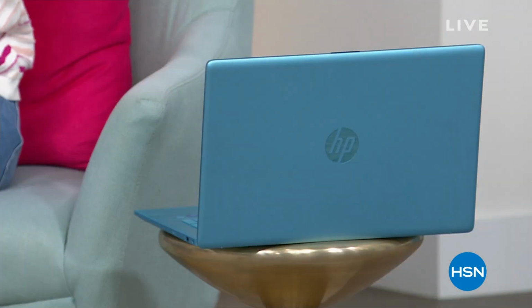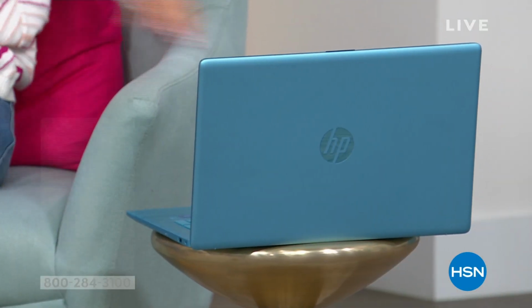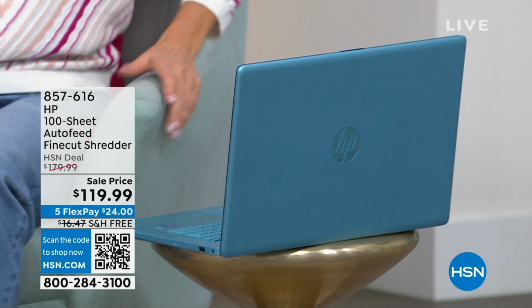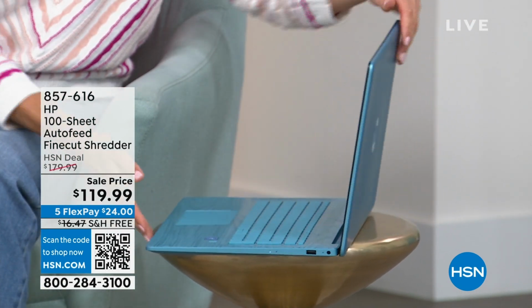You guys want to see what's hot? I'll tell you what's hot. A really big laptop. A laptop that can be your desktop. A laptop that replaces your desktop because it's so big. Should I turn it around so you can actually see what we got? Oh, it's not a little spinner. I've got to do the heavy lifting here.